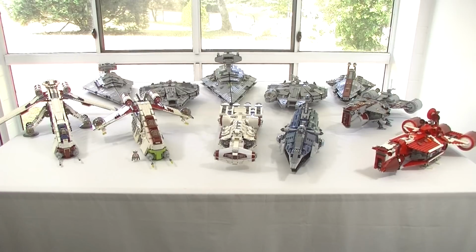We have the Malevolence from 2012, 9515 is the set number. In the center, of course, we've got the Tantive. That's 10198 from 2009. Then we have the Republic Attack Gunship from 2008. There's been a few of those. That's a 2008 model. 7676 is the set number. And then, of course, the very last one, the Republic Dropship from set 10195.